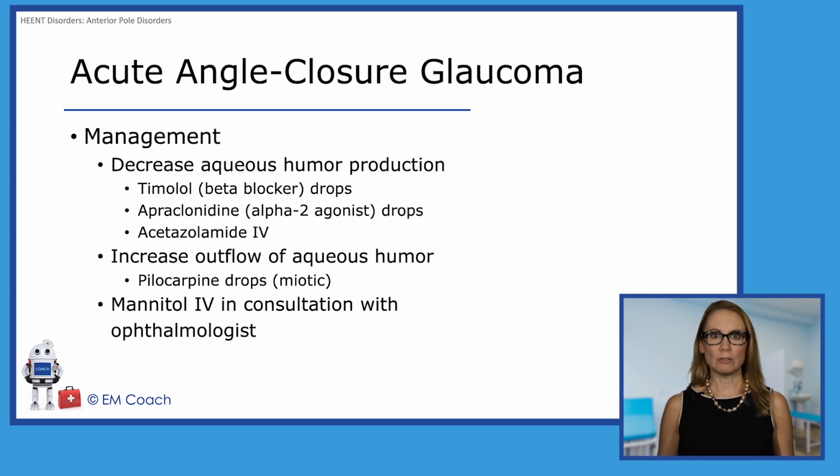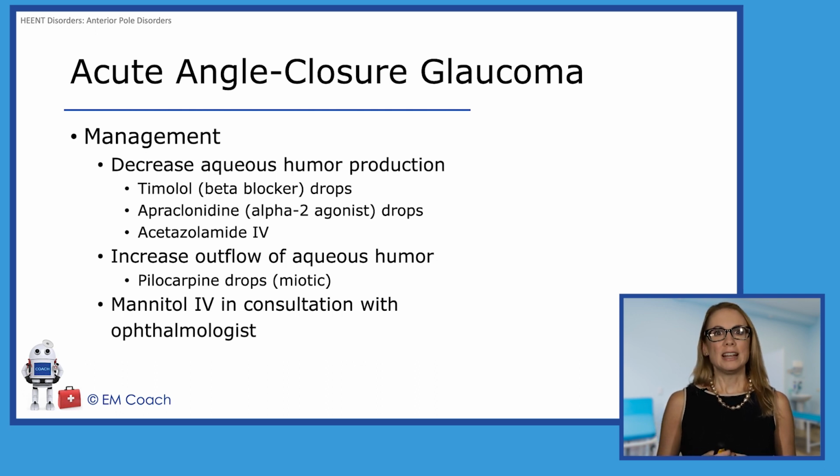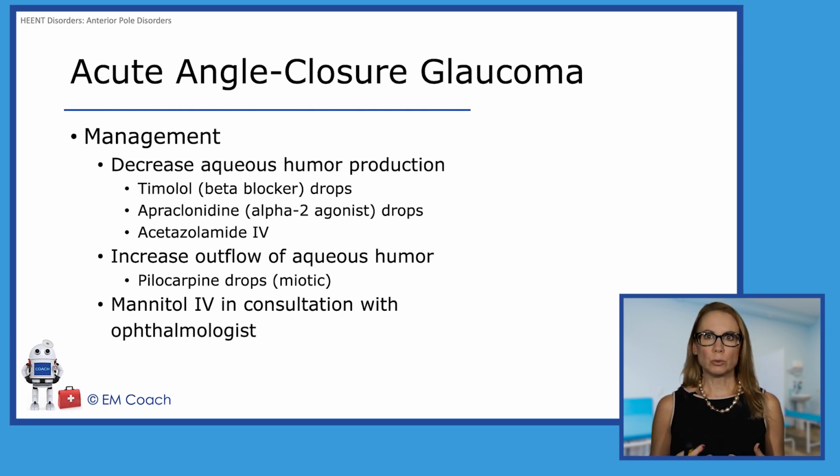You can do that with several medications: a beta blocker like timolol, apraclonidine, which is an alpha-2 agonist, or acetazolamide IV. You can also help increase the outflow of the aqueous humor using pilocarpine drops, which are miotics and help open that space to allow the aqueous humor to drain. In severe cases, especially with very high intraocular pressure, and in consultation with ophthalmology, you may even need to try something like mannitol IV.